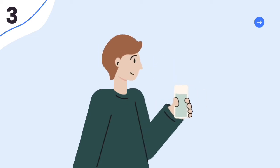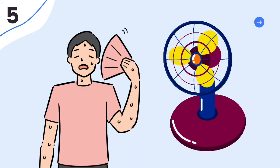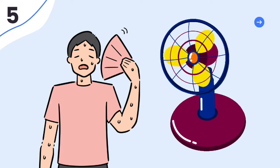Sip cool water or an electrolyte drink. Place a cool wet cloth on the forehead. And use a fan to cool the skin.